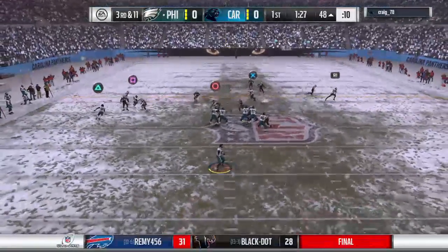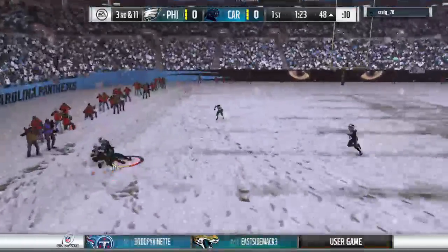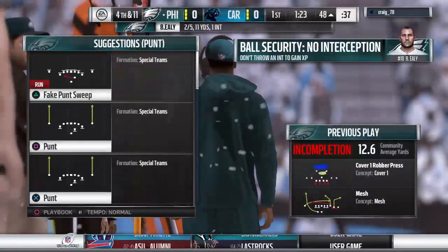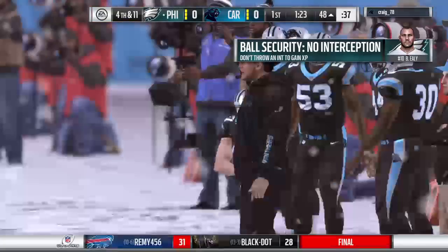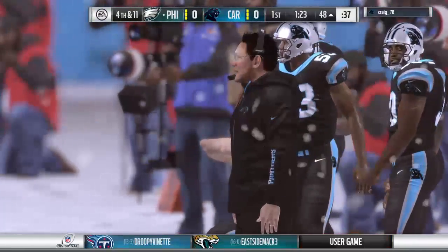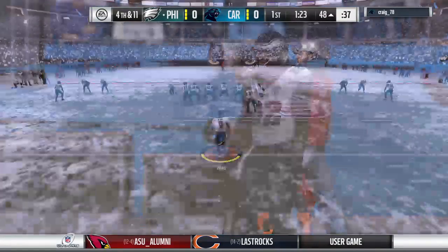From the shotgun, he'll look to throw. A bullet throw, but incomplete. Oh, man, for him to be that wide open and drop it. Sometimes you have just too much time on your hands, right? You end up thinking way too much, and your hands get shaky. And yes, he's a tight end, but that's a catch he should have made.